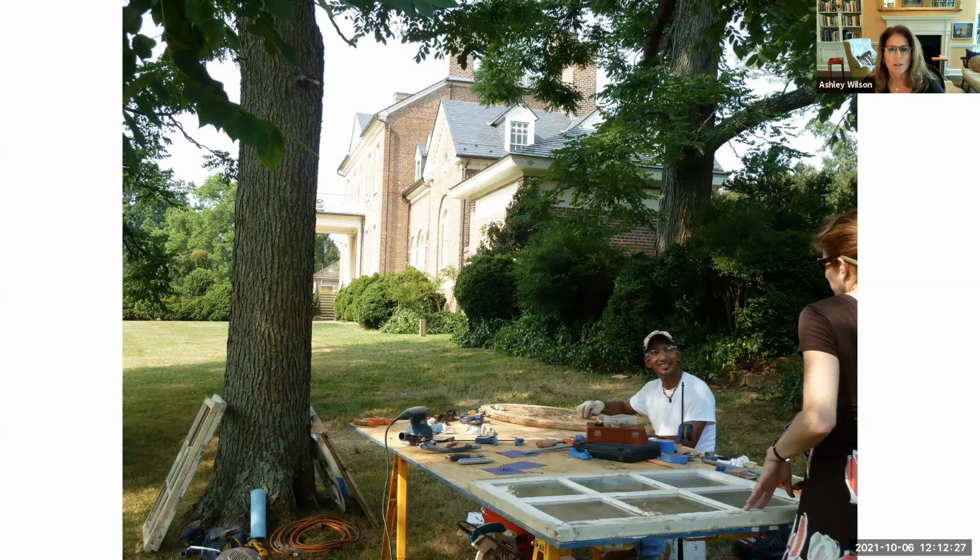Then we also have windows, and this is our general maintenance policy: an exterior window every 5 to 7 years needs a fresh coat of paint, especially the southern elevations need a fresh coat of paint.